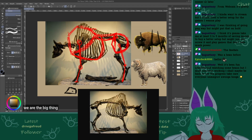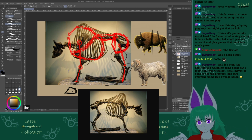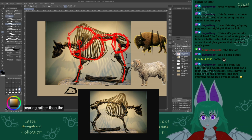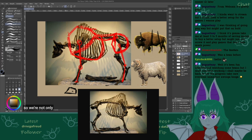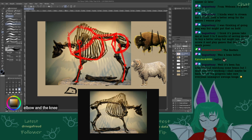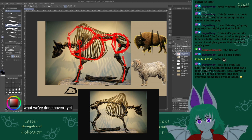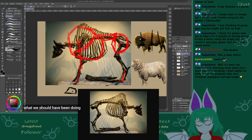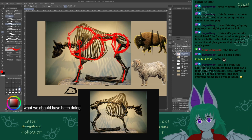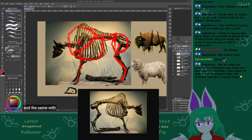But yeah, the big thing is where we've got the two joints per leg rather than the one that I'm used to thinking of. Because like I say, these are ungulates, which means that they walk on tiptoes. So we not only have to account for the elbow and the knee in the legs, we've also got to account for the fact that there's a wrist joint in there as well. So rather than what we've done having it a single straight one like that, what we should have been doing is having it out like that. And the same with the front leg.